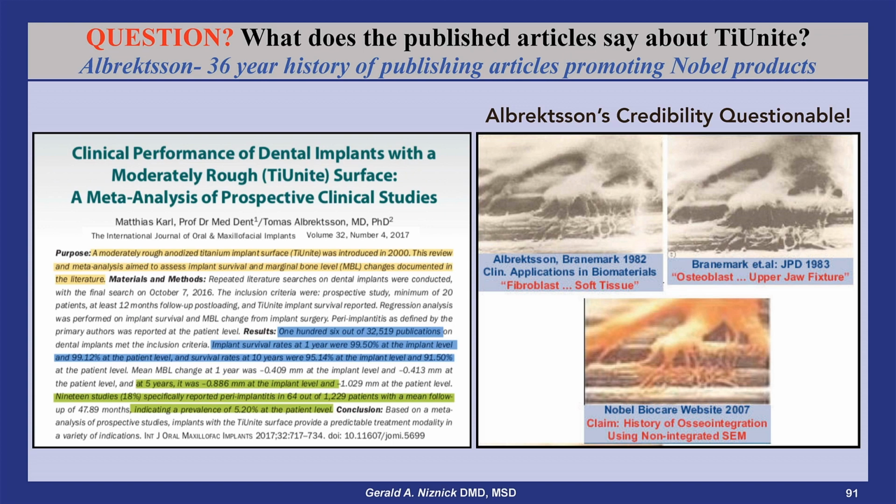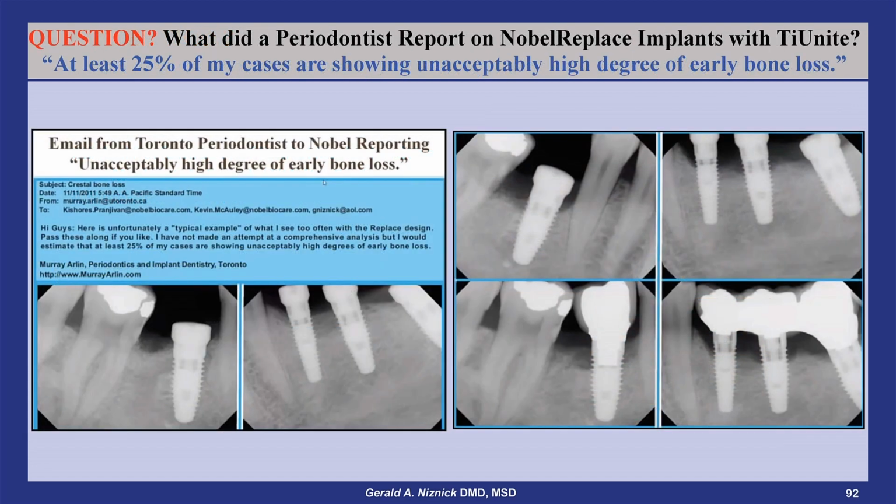If the TiUnite rough porous surface does not contribute to soft tissue complications and subsequent bone loss, then one might ask why Nobel is now replacing TiUnite on the top few millimeters of its implants with a smoother anodized surface. Here is a copy of an email sent by a periodontist in Toronto to some Nobel sales representatives, and for some reason he copied me on it. He is telling these Nobel reps that at least 25% of his cases with Nobel Replace TiUnite implants are showing, quote, an unacceptably high degree of early bone loss, end of quote. So where does the truth lie?